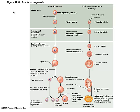So, in the beginning, we have that primordial follicle that sits and waits for hormones to tell it it's time for the cell to mature.